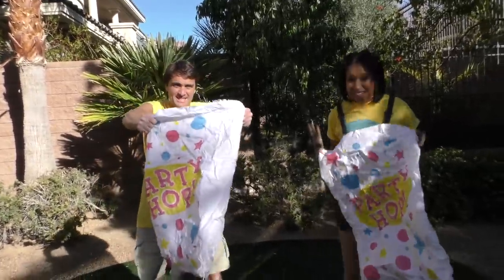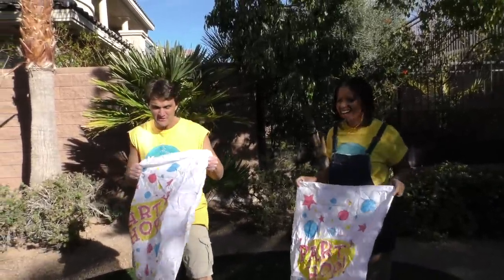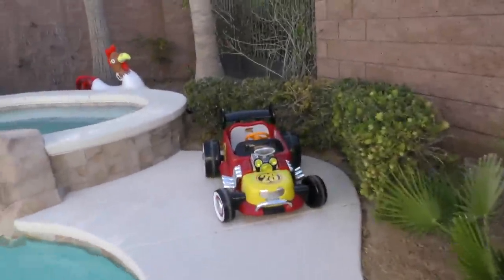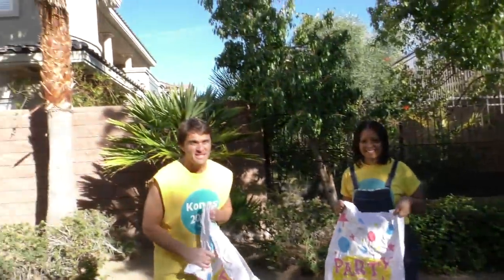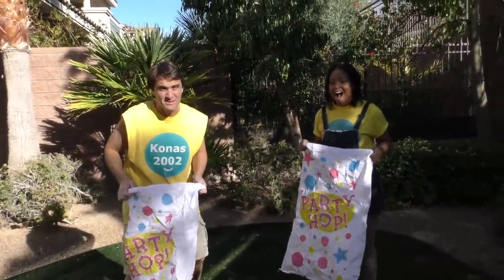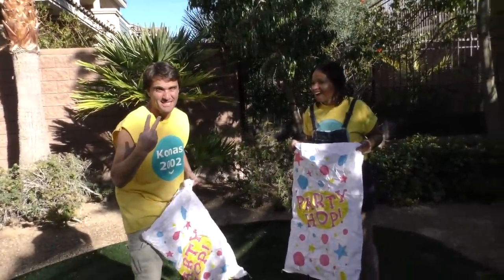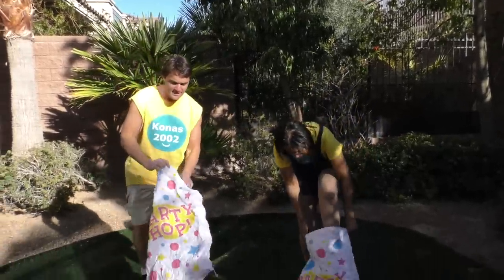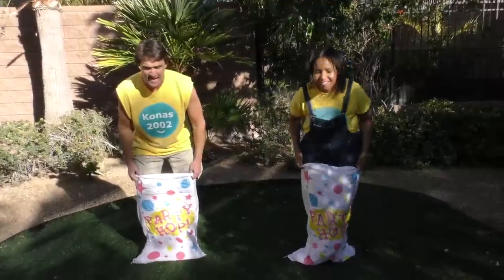Potato sack race! Potato sack? That's right! We're gonna race from here all the way over to the Mickey and the Roadster Racer car! Cool. Yeah, whoever gets to the Mickey and the Roadster Racer car first wins the challenge and gets to pick two presents to open because this is a bonus round! Yay! Okay, give me two potato sacks. Go! Wait, go! Oh, I'm gonna go!